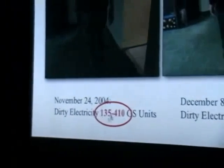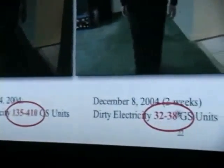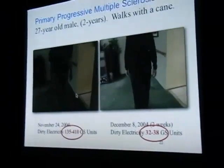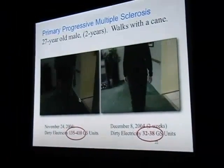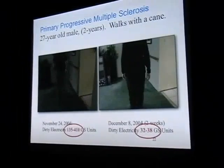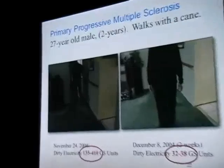We measured the dirty electricity in his home. The levels went up to about 410, and we filtered it, we cleaned it up and got the levels below 40. And then I asked him if he would simply walk so I could record his ability to walk unassisted, and this is what he did. So this is the way he would normally walk when he wasn't using his cane. And you can see that his parents, he's moved back home, his parents installed a rail for him to hold on to in the event that he loses his balance.